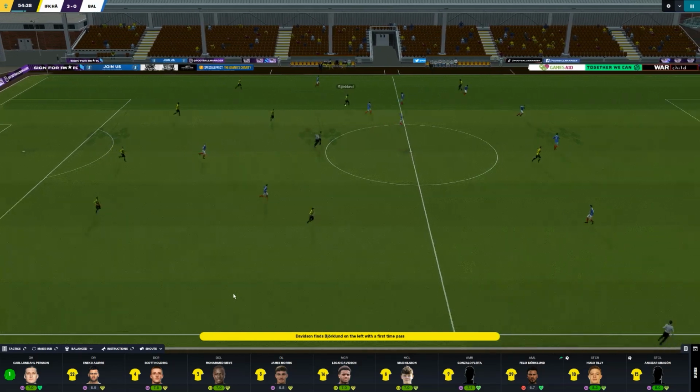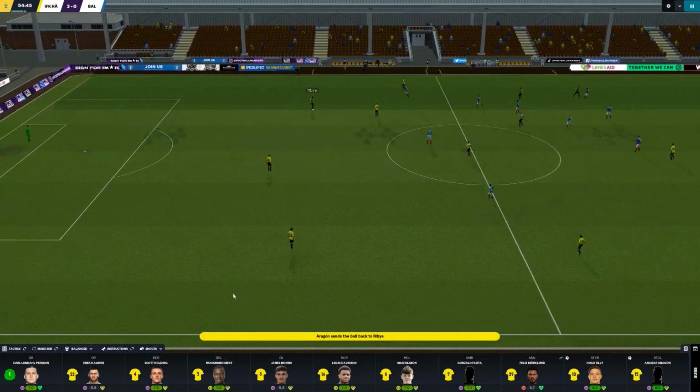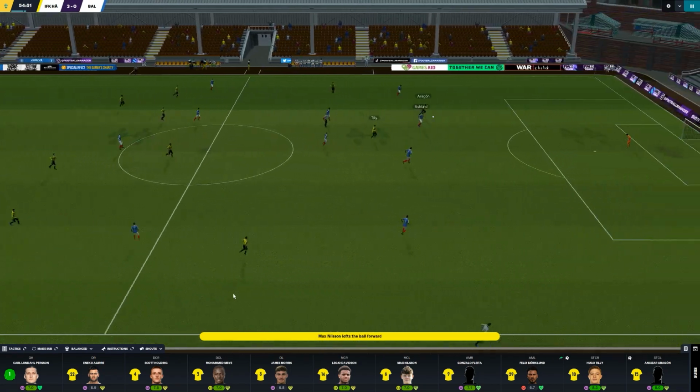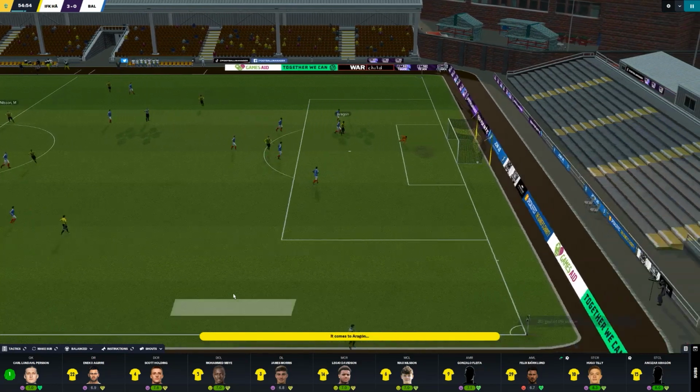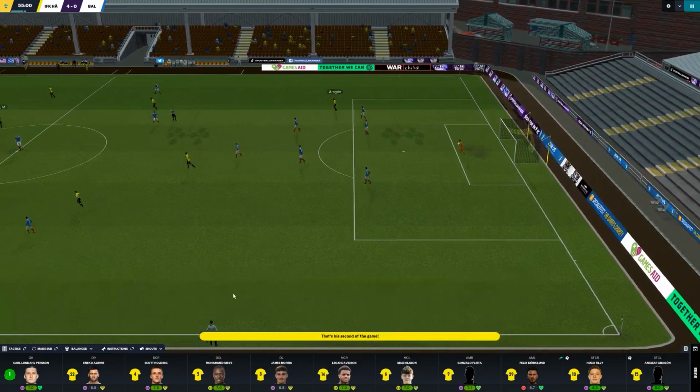Bjorklund, here he is, cutting in off that flank. Plays it into Aragon, who plays it all the way back to Mbai. Nilsson with the big ball over the top, and Aragon is in, and that is a sensational finish from the Loney. What a fine goal.